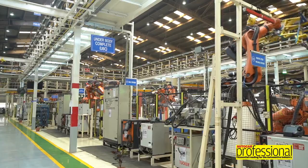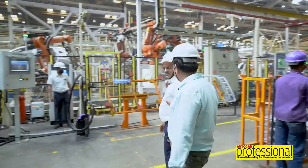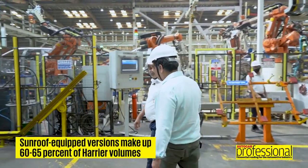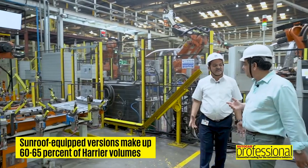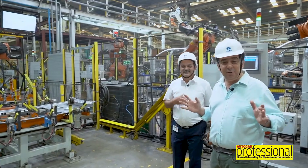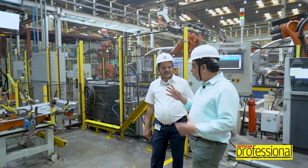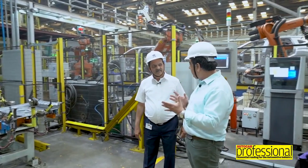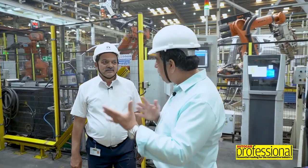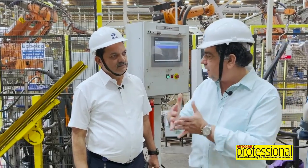So we are now going to the sunroof welding station. It's crazy how important sunroofs have become in India. Surprisingly for us, sunroofs these days are around 60-65% of our total volumes. Did you hear that? 65% of Harrier volumes are the sunroof today. No wonder. But why did it take so long? I mean, a bit late. Did you feel that maybe you got a little caught out, should have been prepared a bit earlier, that the craze for sunroofs was much faster than anticipated? Or was it that in the manufacturing process, it was just doing things a step at a time?